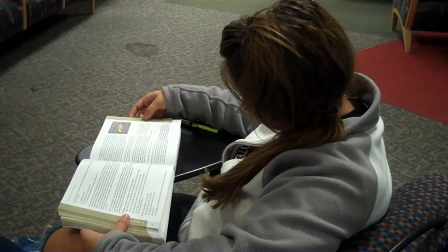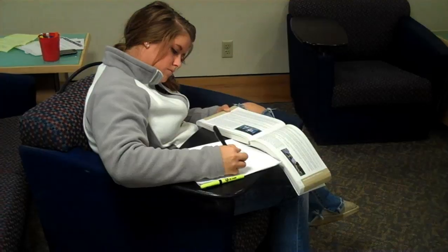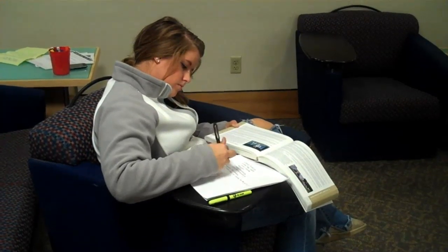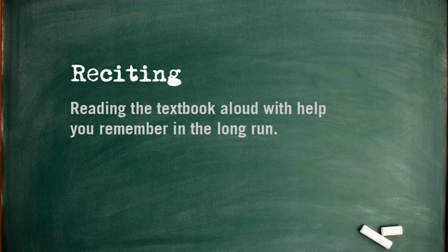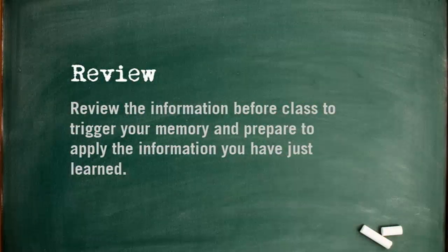Read one paragraph at a time. Don't read too fast or you won't remember what you've just read. It is important to take notes on what you read. Not only will it help you understand, but the outline will help you study for your test. Recording is a very special tool that you can utilize. Another way to retain information is by reciting what you read. Reading the textbook out loud will help you remember in the long run. Finally, review the information, either after you've just read it or before you go to class, in order to trigger your memory to get you prepared to apply the information you've just learned.